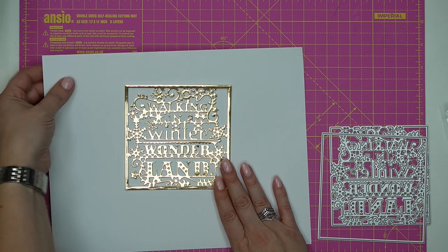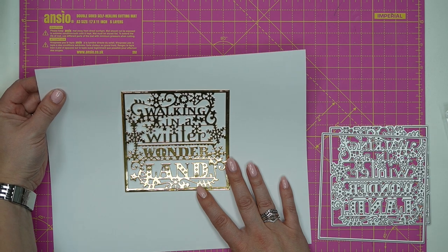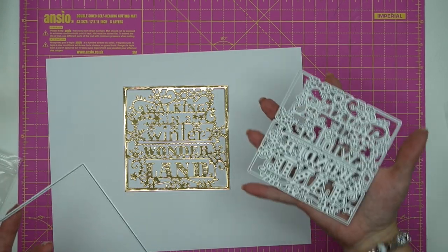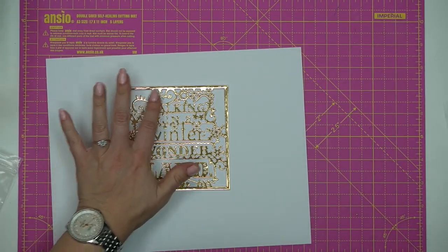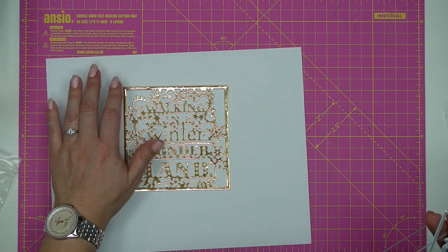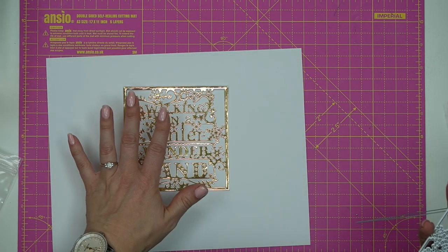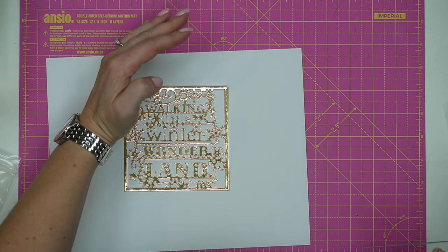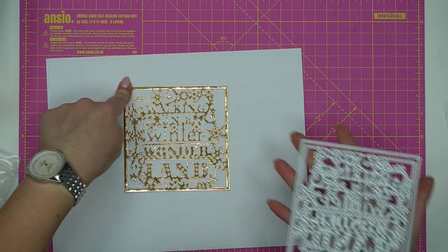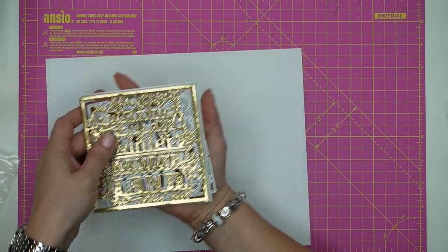But it is walking in a winter wonderland, surrounded by lovely swirls and snowflakes. So pretty. And the really nice thing about this die is you can die cut merely the inlay, so pretend there isn't an outer edge. So if you wanted to die cut this, put some acetate behind it, you've got a really lovely big shaker, and the size will just keep going until you want to trim it down. Or you can use the outer square as well, which is what I've done here, to frame it up. So, walking in a winter wonderland.